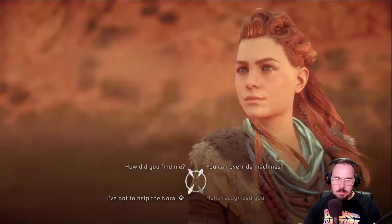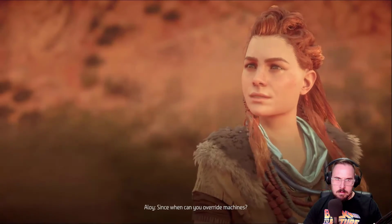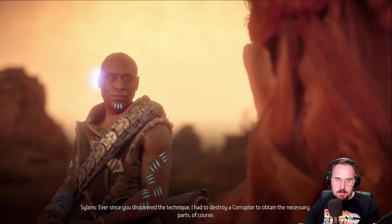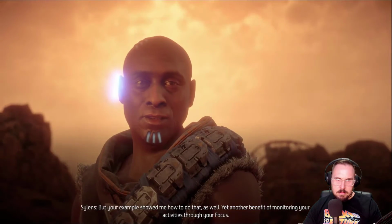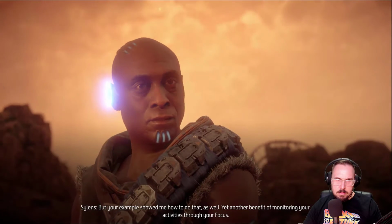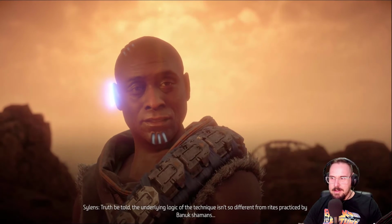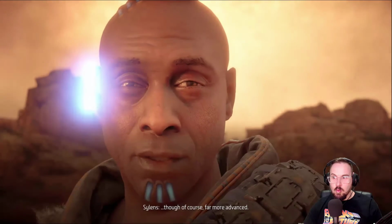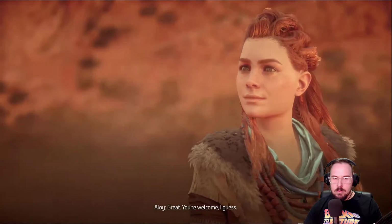Right. Since when can you override machines? Ever since you discovered the technique. I had to destroy a corruptor to obtain the necessary parts, of course. But your example showed me how to do that as well. Yet another benefit of monitoring your activities through your focus. The truth be told, the underlying logic of the technique isn't so different from rites practiced by Banuk shamans, though of course far more advanced. Great. You're welcome, I guess.